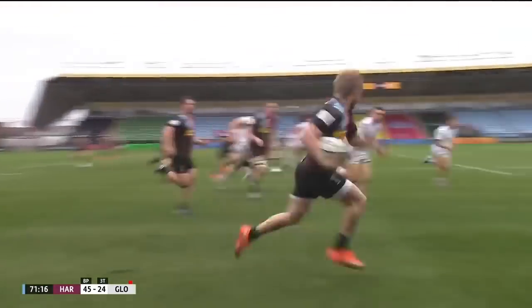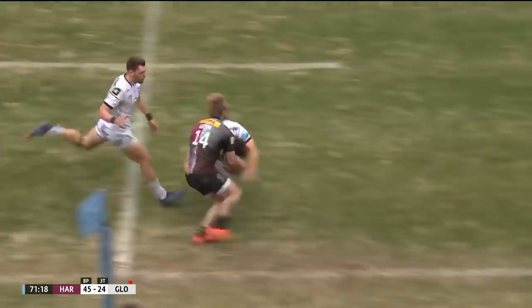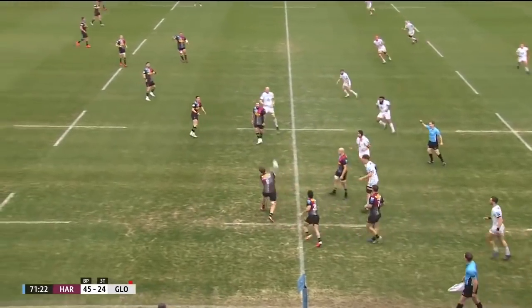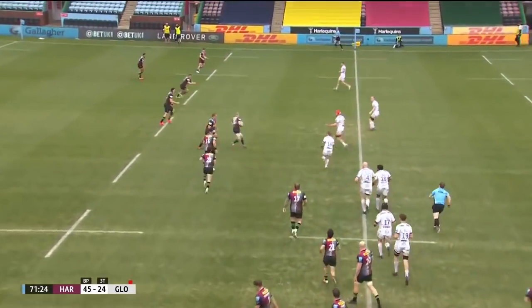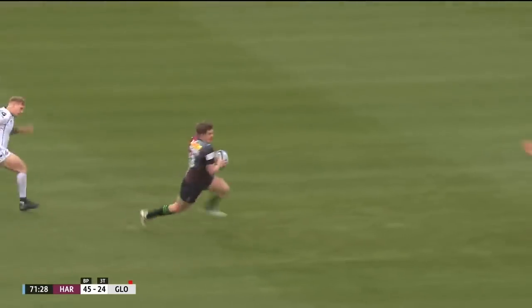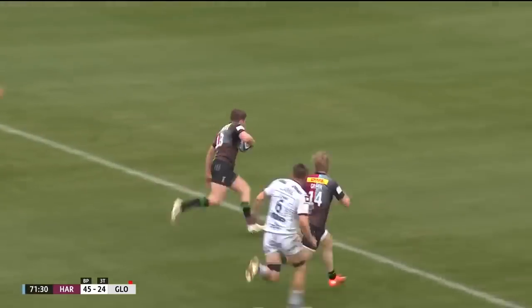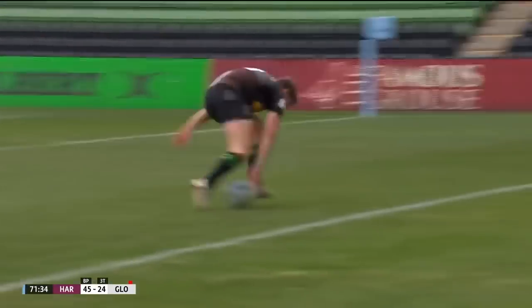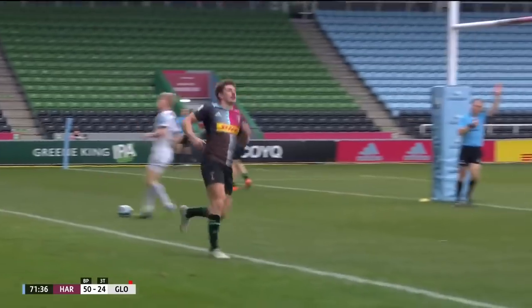There's room out here. Tyrone Green is going to get the outboard motor running. Throws the ball back in field. Dombrandt launches it back. There's a bit of numbers here. Lovely line from Luke Northmore. Northmore skates past the covering defenders, and Luke Northmore is going to add a fine feather in his Premiership cap.